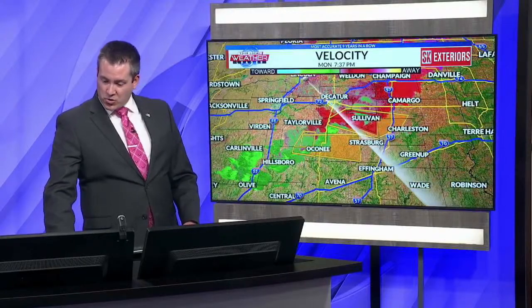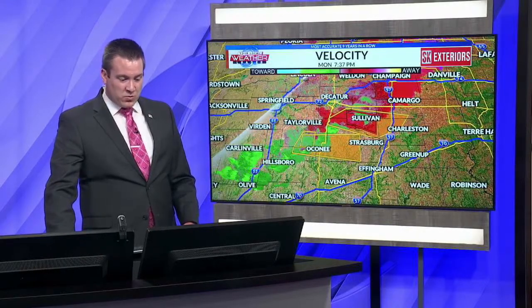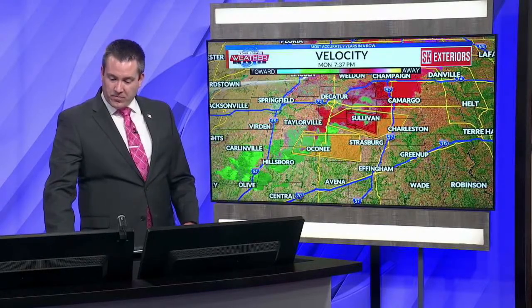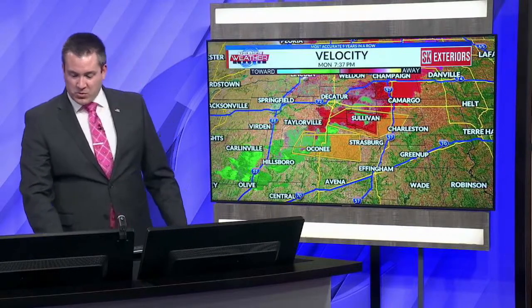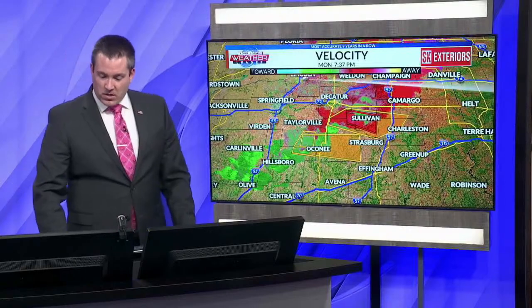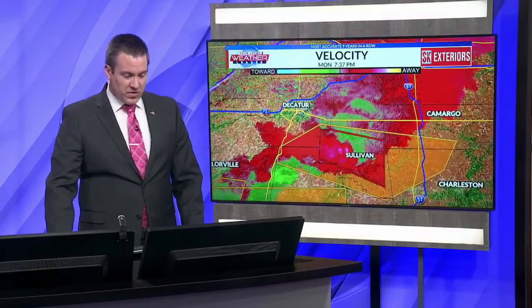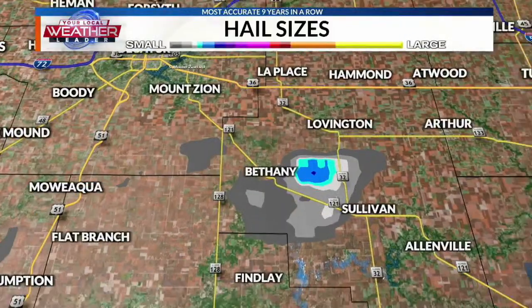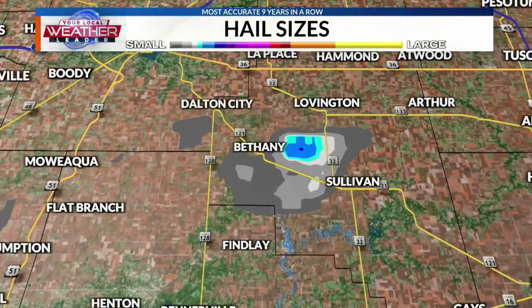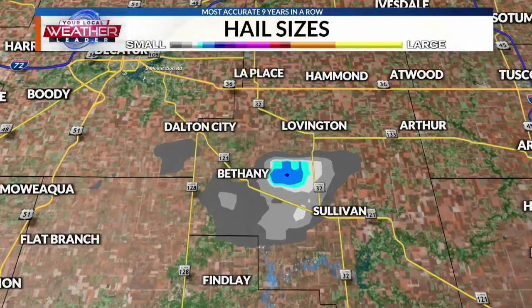Severe thunderstorm warning until 8:15 for Christian and Shelby County. That's what we're looking at there. Moultrie County deputies reporting small amounts of hail, generally on the north end of the county. So that's coming in out of Moultrie County. And that makes sense with the hail size there, right around the Bethany area, Sullivan, Lovington, all kind of right around in that area. That would make sense that they're seeing that in the northern part of the county.